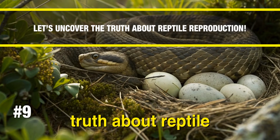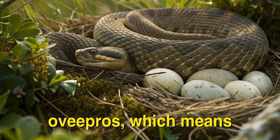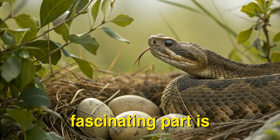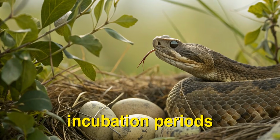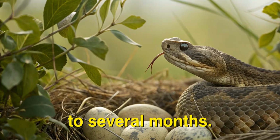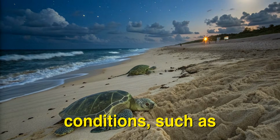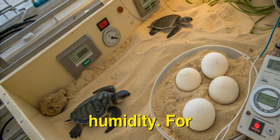Let's uncover the truth about reptile reproduction. Did you know that most reptiles are oviparous, which means they lay eggs? The fascinating part is the wide range of incubation periods for these eggs, which can last anywhere from just a few weeks to several months. This variation depends heavily on environmental conditions, such as temperature and humidity.